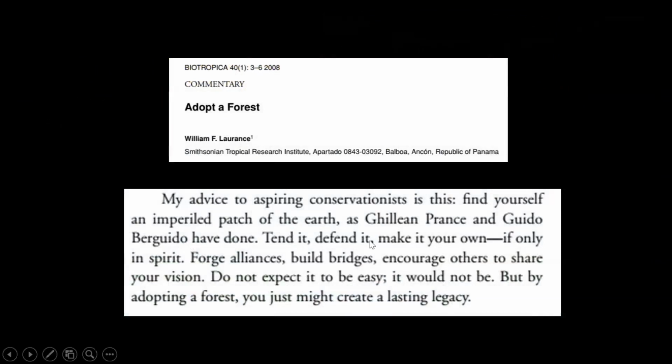He basically says that his advice to aspiring conservationists, so hopefully several of you in the room, be it in the tropics or elsewhere, is to find yourself an imperiled patch on Earth, anywhere on Earth, tend to it, defend it, and make it your own, if only in spirit. Forge alliances, build bridges, encourage others to share your vision. Do not expect it to be easy, it will not be. But by adopting a forest, you might just create a lasting legacy.